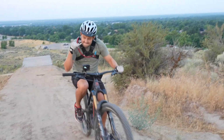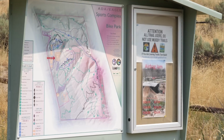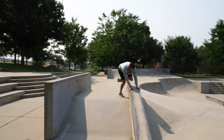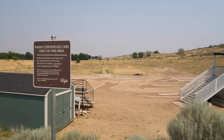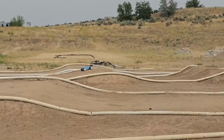So Eagle Bike Park is 200 acres of land. They've packed in amazing trails to ride. They've got jump lines, technical skills area, full-size BMX track, a skate park even. Parkour! And my favorite, an RC track that is sneakily one of the coolest features out there. And this is all just about 10 to 15 minutes away from North Meridian.